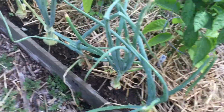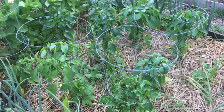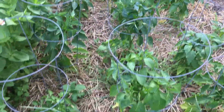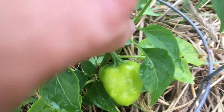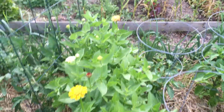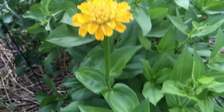I noticed my onions are starting to bulb up nicely. These are Walla Walla onions. I'm happy with them. And my 9 pepper plants are doing good. 9 different varieties. Starting to produce some peppers. A little guy there. Around the other side I can show you some others. And my row of zinnias dividing the peppers into tomatoes. They're starting to bloom. Beautiful.